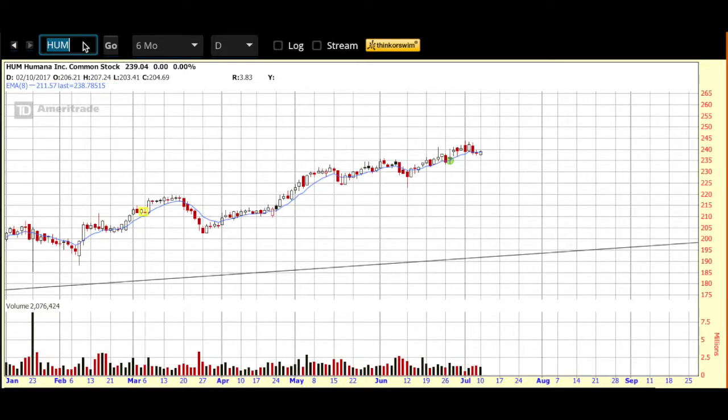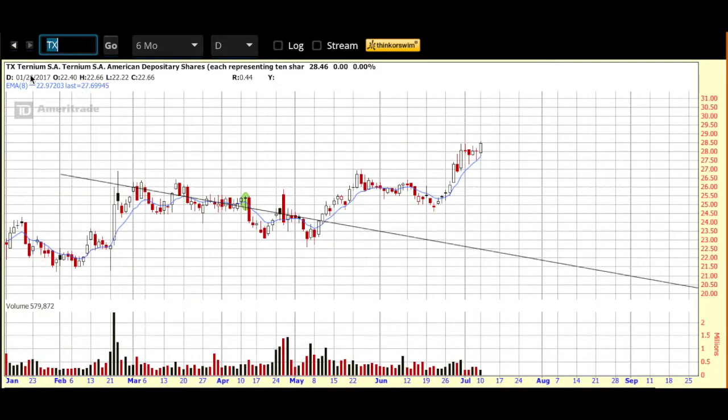The next one is Textron, or Terium, I'm sorry, TX. We put this one forward here. I thought it would break out of my wedge. It did not. It fell through, but that's why we use the 8-day as our guide, so you would not be in it or you'd sell it on this day. But it did pick up down here, moved out of our wedge, and it's had a very nice run since then. It's looking strong in this area. I would look for continuation should the market continue to move higher on this one. The current forecasted earnings growth rate is 32%, and the current dividend yield is 3.51%.